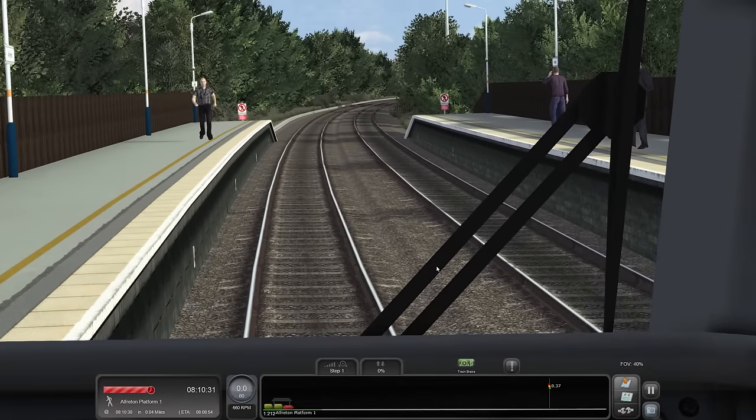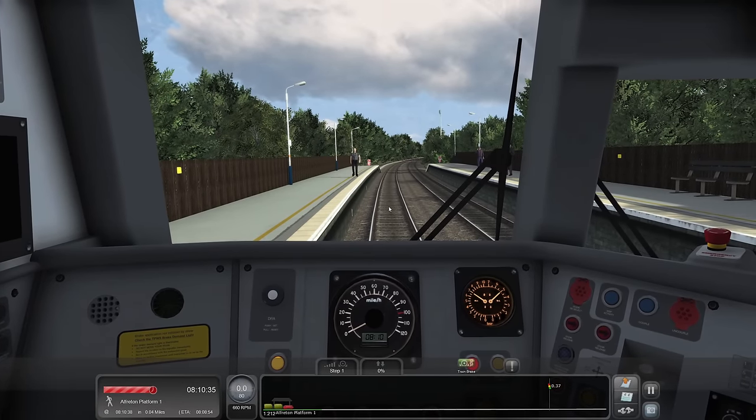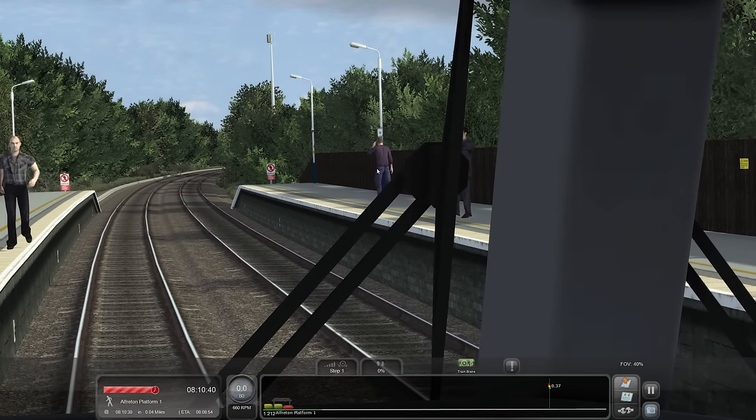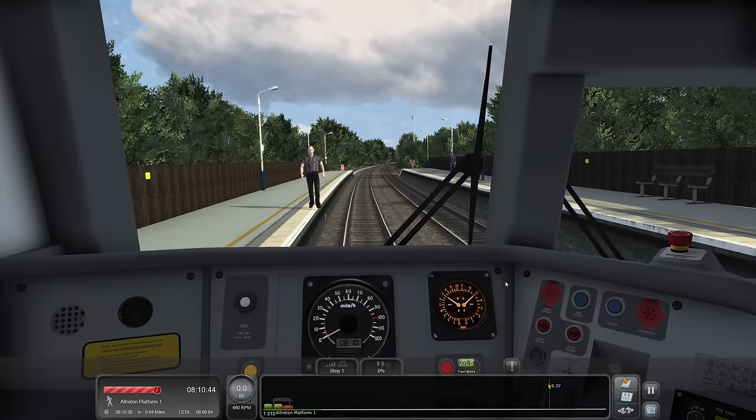Literally, it is the colour of the ballast. With that purple on the front, I'm just not a lover at all. I mean, he's come dressed in East Midlands uniform, hasn't he? Maybe he's a dispatcher that's on the phone. You need to stand behind the yellow line, please, sir.